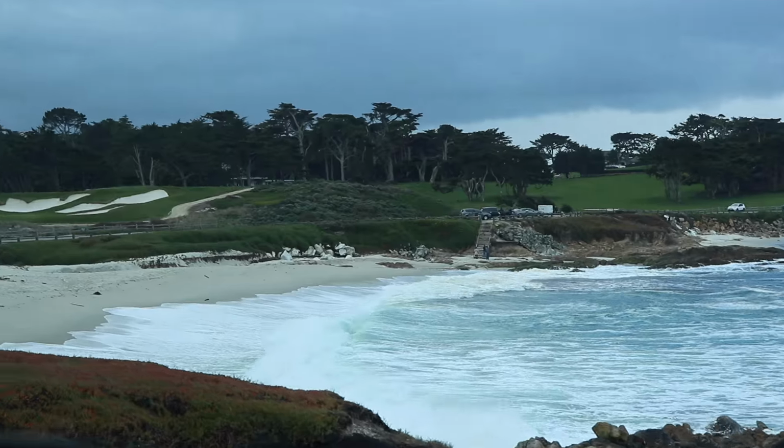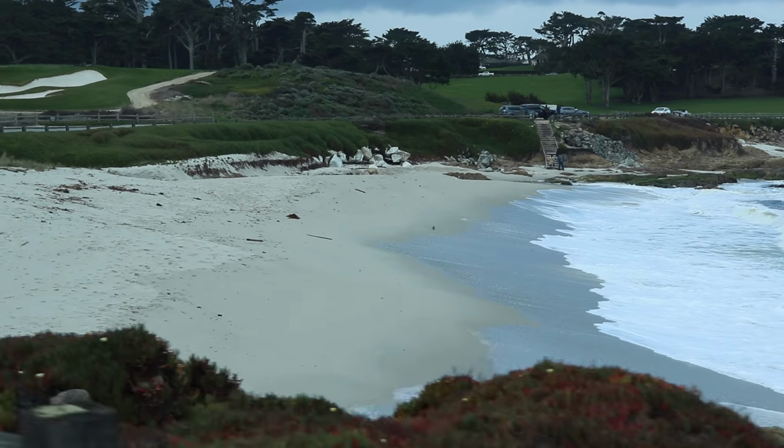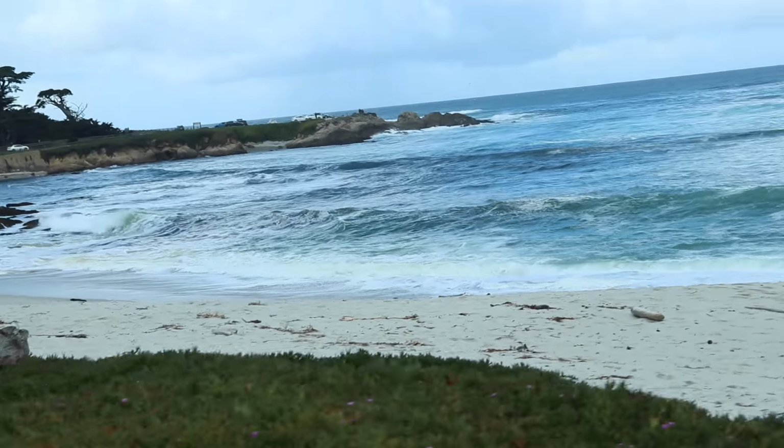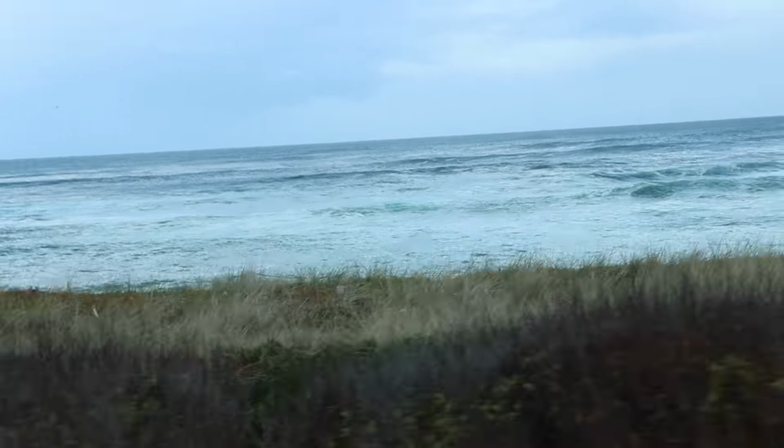Today we're able to see a lot more. If it was warm enough, I would totally hang out on this beach. There's just a little cute stairway down and a nice private patch of sand. That looks like it would be so nice in the summer.